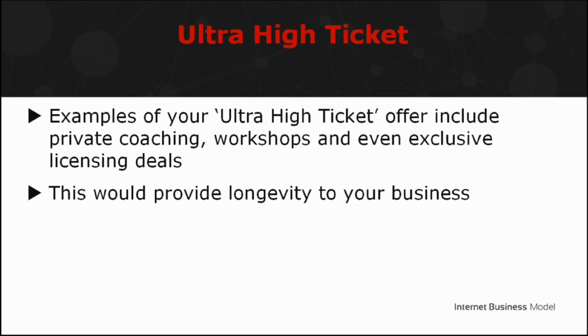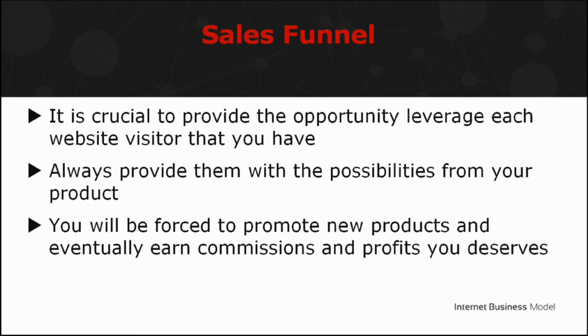This level leads up to the final part of the sales funnel, providing longevity to your business. So if you don't have a sales funnel, you'll need to constantly promote new products to keep the business afloat. Worse still, you're leaving a ton of money on the table.